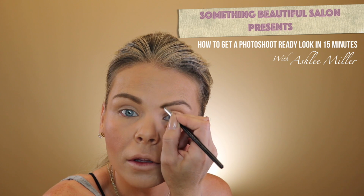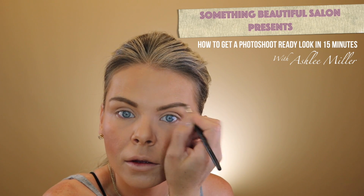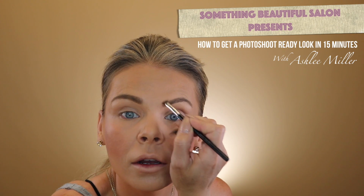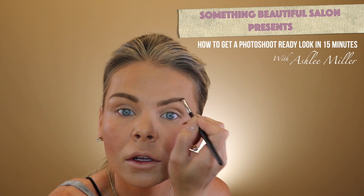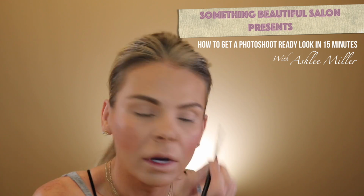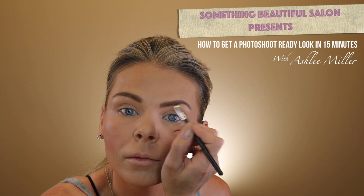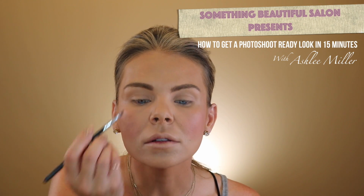This probably takes me the longest, quite honestly, my eyebrows. I'm pretty obsessed with my eyebrows. However, at 7 o'clock in the morning, 6:30, 7 o'clock in the morning, I just want brows. I think those look pretty decent.